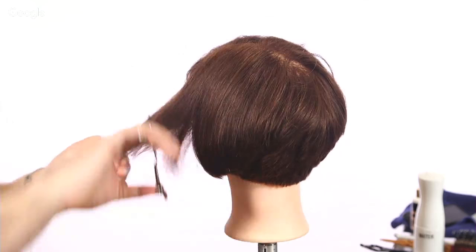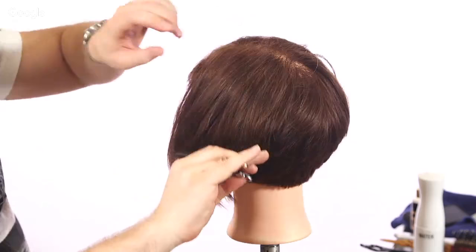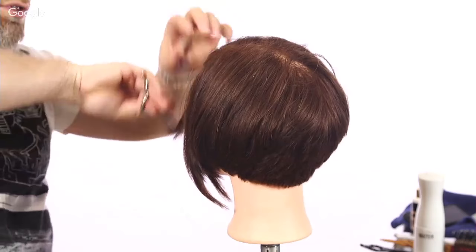So let's go back in a little more. It feels a little bit heavy still. Feels a little bit heavy. But we are almost done, guys.